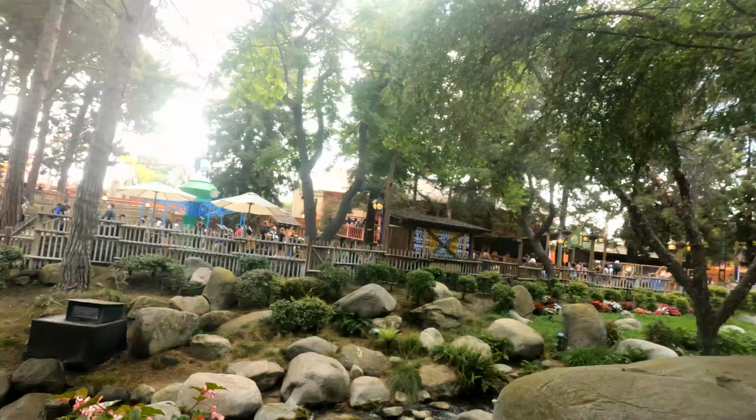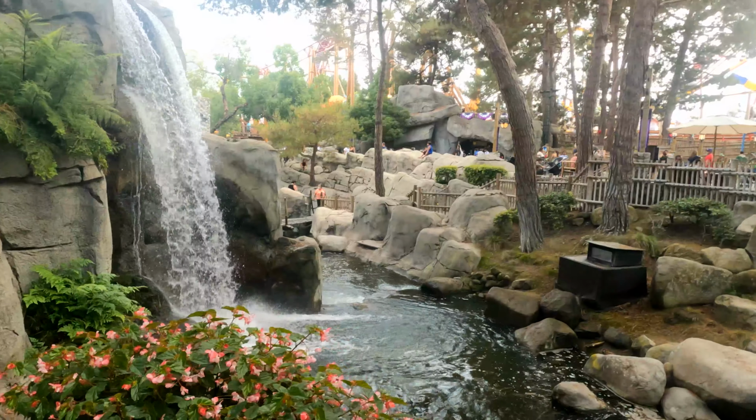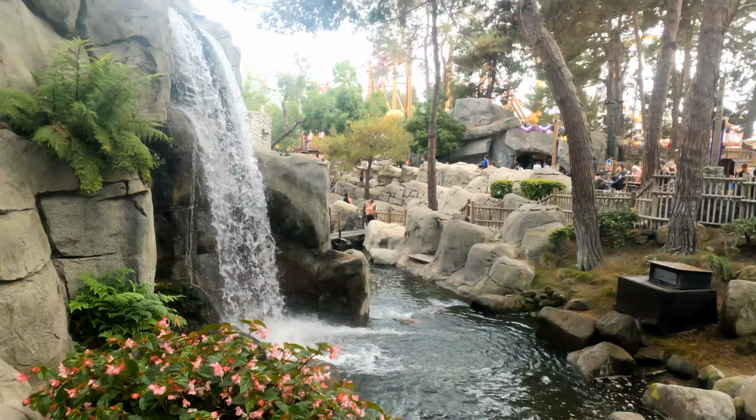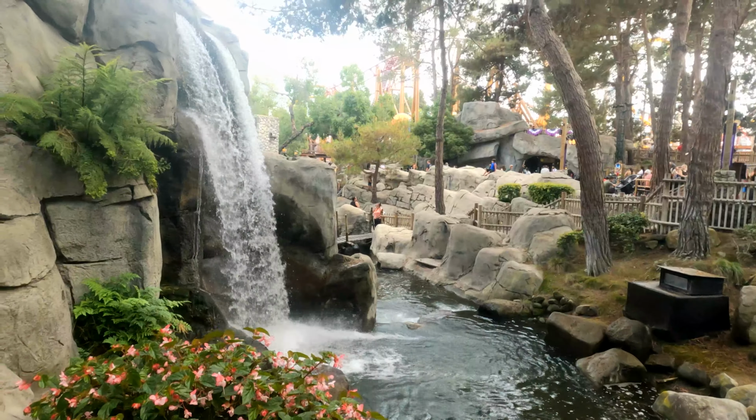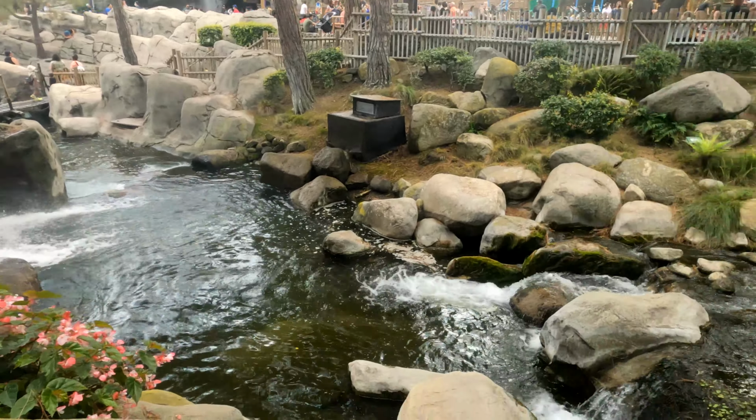Yeah, look. Oh, how pretty. How pretty it is out here. It's like we're in the wilderness. Here you go, Junior. You can climb your waterfall right here. Not very fun, has it?